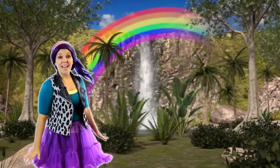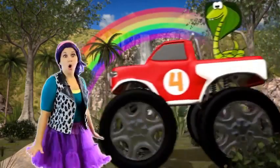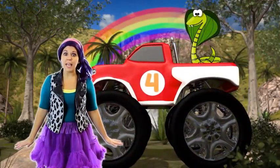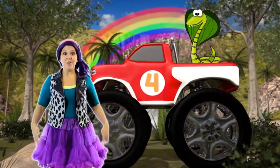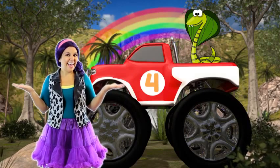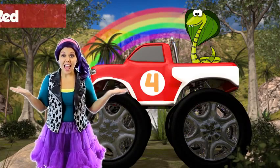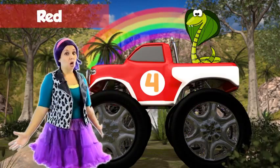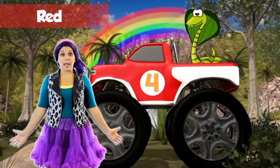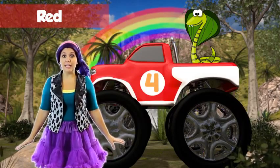I hear another one. It's number 4. Oh, how cool. This monster truck is the same color as a fire engine. What color is it? Red! Oh, that's a cool red monster truck. And it has an animal in it. It's a snake!